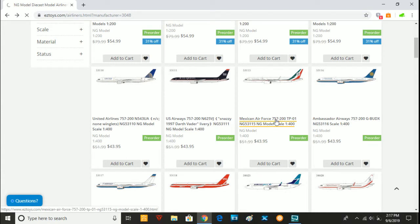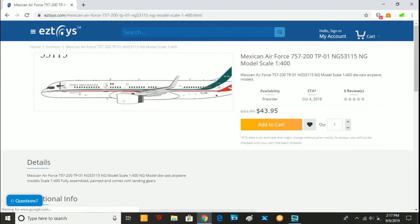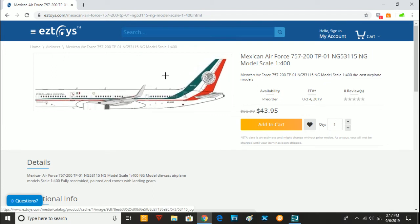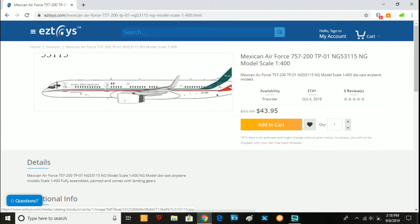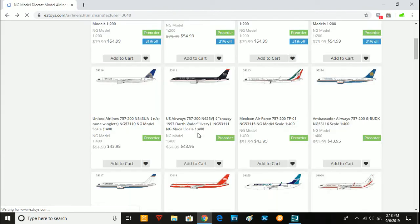Next we have the Mexican Air Force 757-200, Tango Papa -01. They made the 787 as well, but this is the 75. There's actually one that might be one I'd consider, because it'd be kind of cool to have the Mexican Air Force 75. It's just kind of cool. So yeah, that's a nice looking model right there.